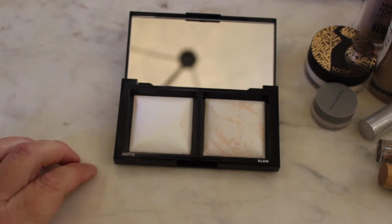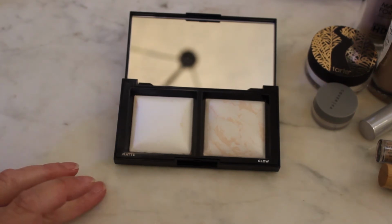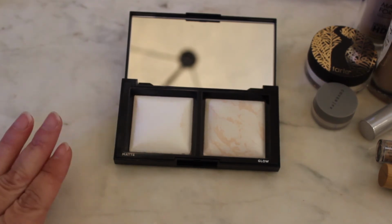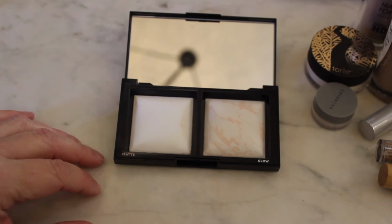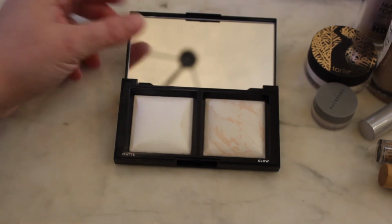I actually did not get this in a BoxyCharm. I know a lot of people received theirs that way. I found mine at Marshall's, I think Marshall's or TJ Maxx, around the same time it came out in the BoxyCharms, and decided to go on ahead and pick it up. I do love the Mineral Veil from Bare Minerals and their loose foundation, so I wanted to see if their pressed powders were as good. This is fine. I don't dislike it, but I do like their Mineral Veil a lot better than I like this one.